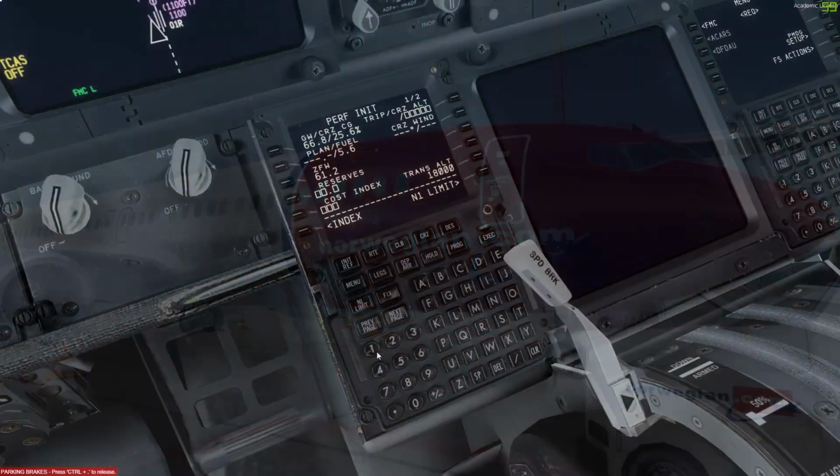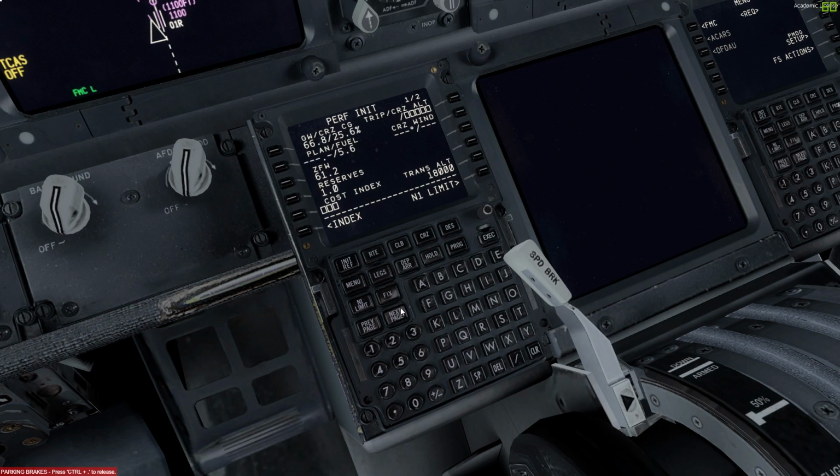Inside the cockpit, we are setting up the FMC, setting up the perf initialization page. We are cruising today at 37,000 feet, and we're just entering the transition level, as well as our cruising altitude. We use Active Sky to gather our weather data for our top of climb.